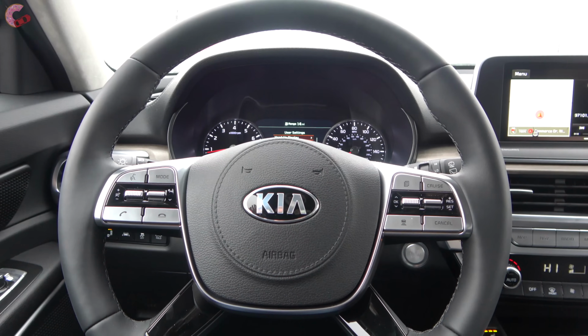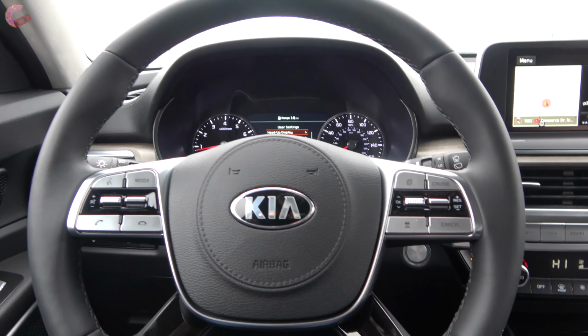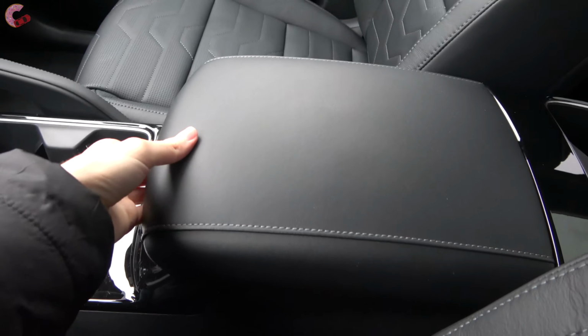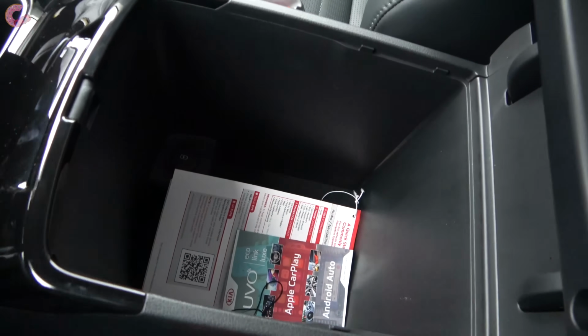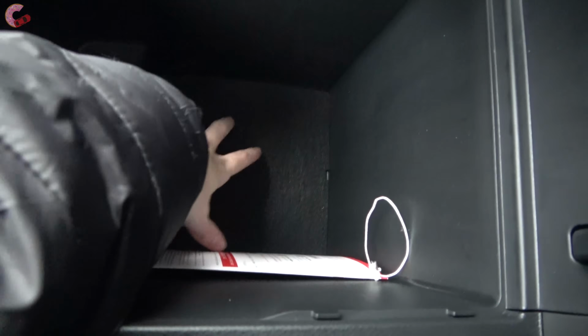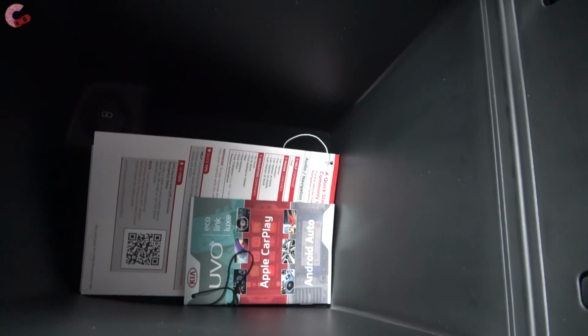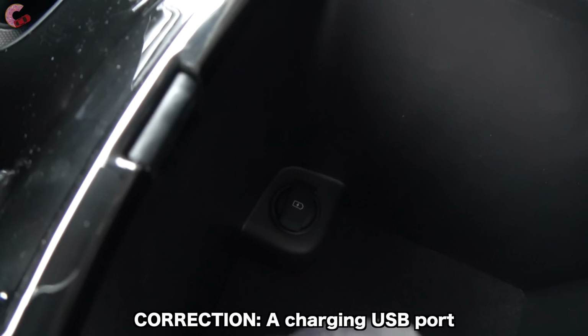Anyways, moving on to interior storage, the Telluride does have a lot, as you would expect from a big crossover. So starting out over here at your center console, when you open it up, you will see first a removable tray, and then underneath that you'll see an extremely deep bin. As you can see, it goes all the way down here, very wide. There is a nice felt lining at the bottom as well, and you will find a 12-volt outlet inside.